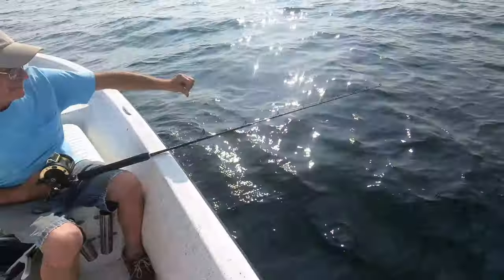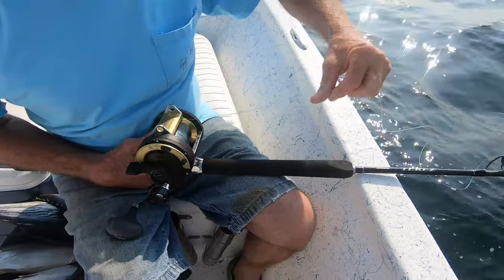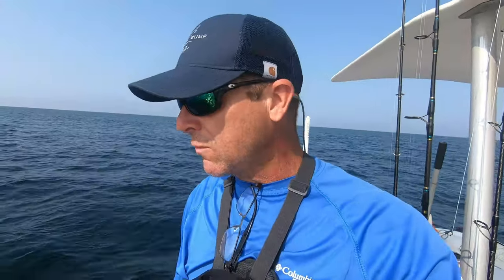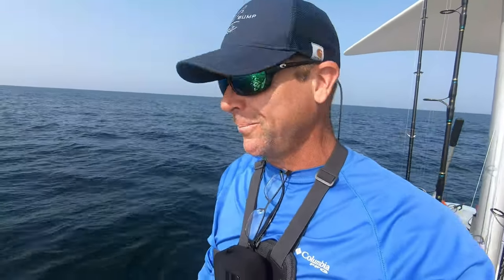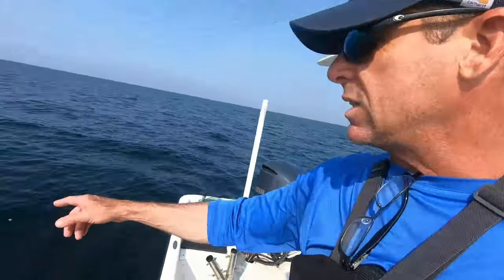They know when the drift is not natural. What Mark is doing, he's paying out line. Non-stop. We are not looking for little snapper today, y'all. We're looking for big ones, and big ones are smart. You got to be smarter than them. Sometimes that happens, y'all. We'll do a drift and you may get the bait knocked off of there and you may not even feel it.